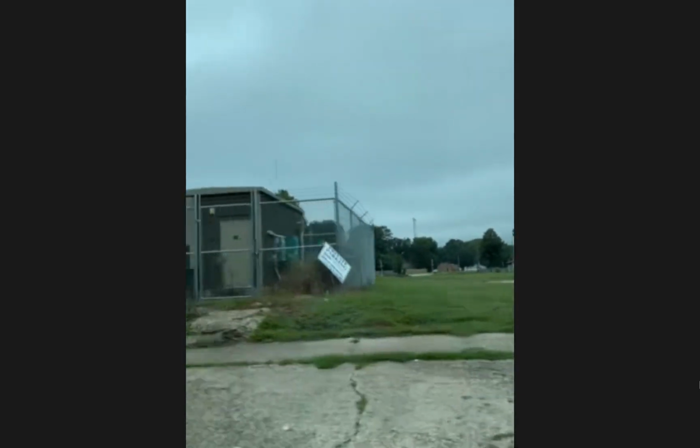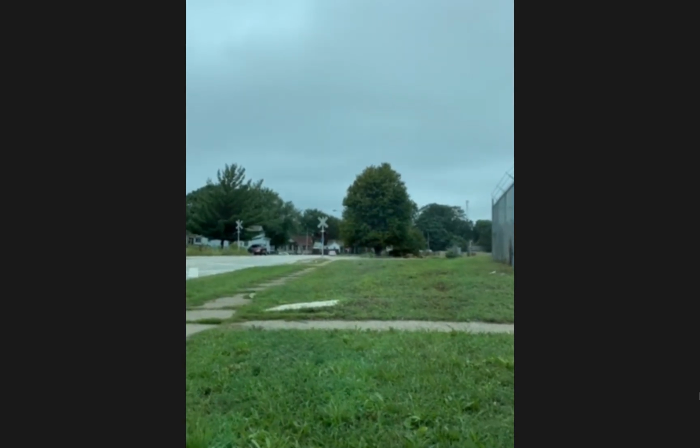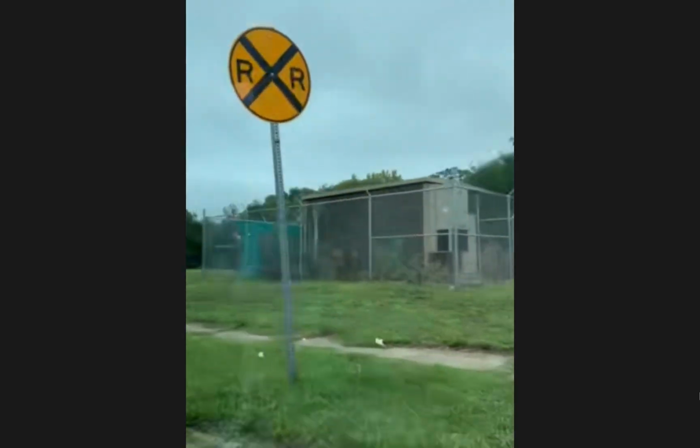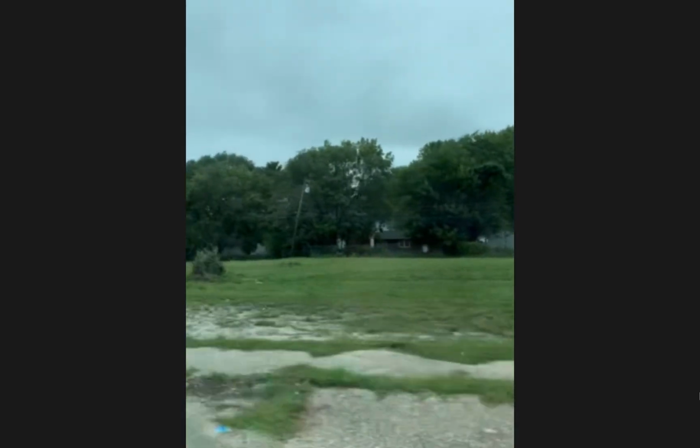This part of town did not seem as well kept up as where I started in the beginning of the video. As you can see, there aren't many trees or seating areas for the public to use in this wide open space, as well as many fenced-off areas, dead grass, train tracks, etc.